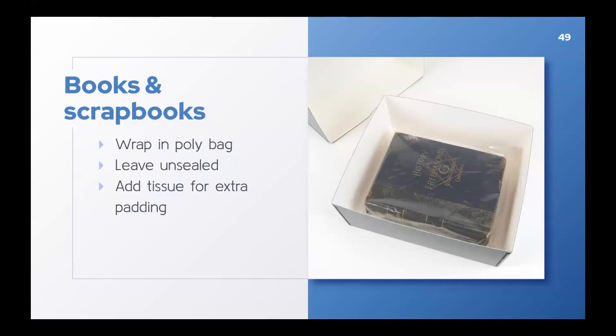Books and scrapbooks really benefit from being enclosed in a plastic bag here. And as I mentioned in that video, you never want to seal these plastic enclosures because you don't want any kind of damaging microenvironment, a microclimate, to occur. You don't want moisture in there, which can fester some mold growth. And so even just folding over the top of one of these open-ended bags is enough of a closure. So don't worry that they're not sealed. You really do want that airflow around these objects. So it's important to have those unsealed.